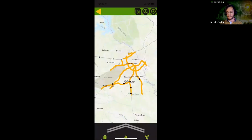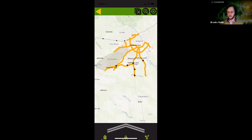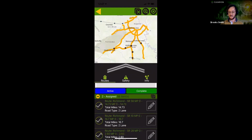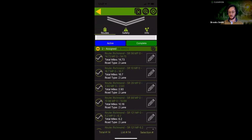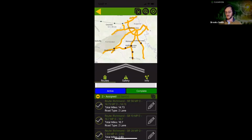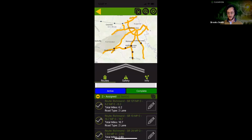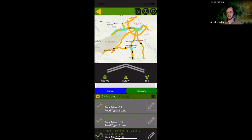Now we can navigate into the work activity view. And this is optimized for an iPhone or an Android device. And we'll see a different layout when we switch over to the Windows version of the Clearion app. But what this does is allows you to maximize the real estate on your phone. We have the map. We can slide up halfway to see the list and the map. And we can slide that all the way up to see an entire list. As we make a selection in the map, it makes that same selection in the list. And the same goes for if we make a selection in the list, it makes it in the map.